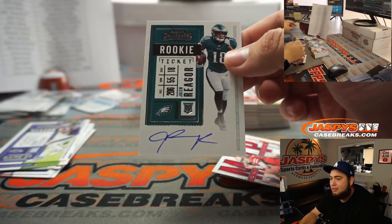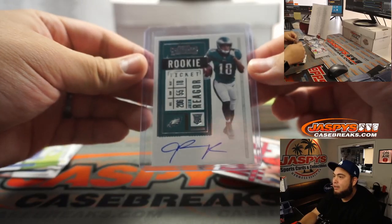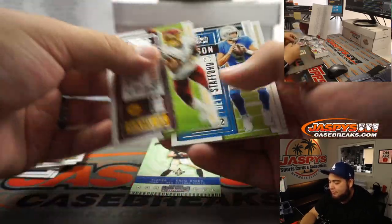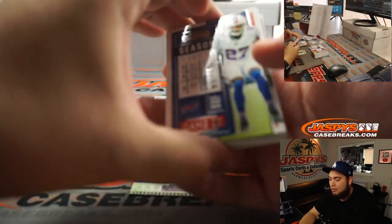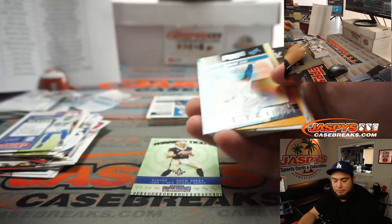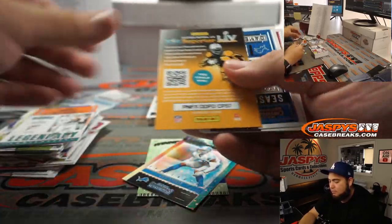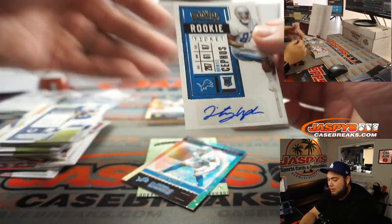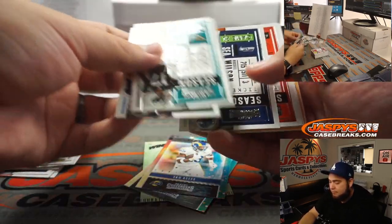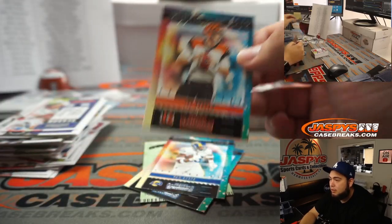Jalen Reagor, rookie ticket. I know, right? Well, I'm sure he wanted to go back into the game, but damn, NFL said no. It's kind of not his fault, right? And we got rookie ticket here of Andrew Thomas. Quintez Cephus for the Lions. Burrow, rookie of the year.